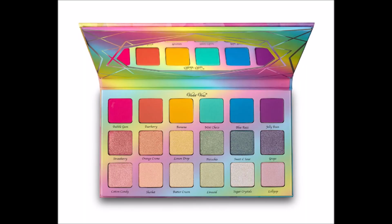This Tarte palette, the Rainforest of the Sea High Tides Good Vibes eyeshadow palette, or this Violet Voss palette. I'm pretty sure Violet Voss won, however, it's not here yet. So this one is. So this is what we're doing first. I'm obviously gonna talk about both of them, but that one's not here first. But I'm equally honestly excited about this one too.